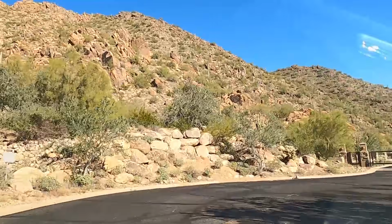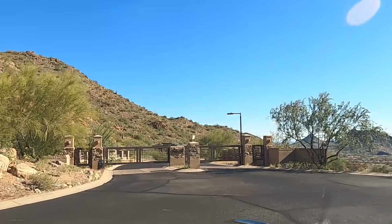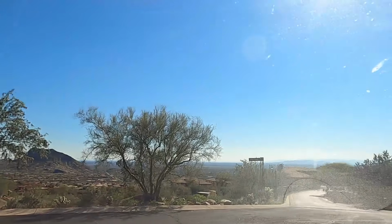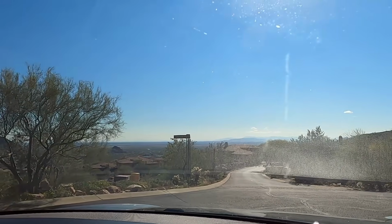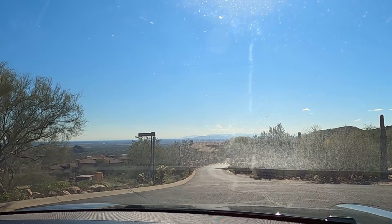And then you have Ancala Country Club, which is just down the street, just a few minutes. It is private and it is a phenomenal course that has a ton of mountain views, and it is challenging as well. So that's your private option if you want a country club lifestyle, which is actually one of the more affordable country clubs located in all of Scottsdale.